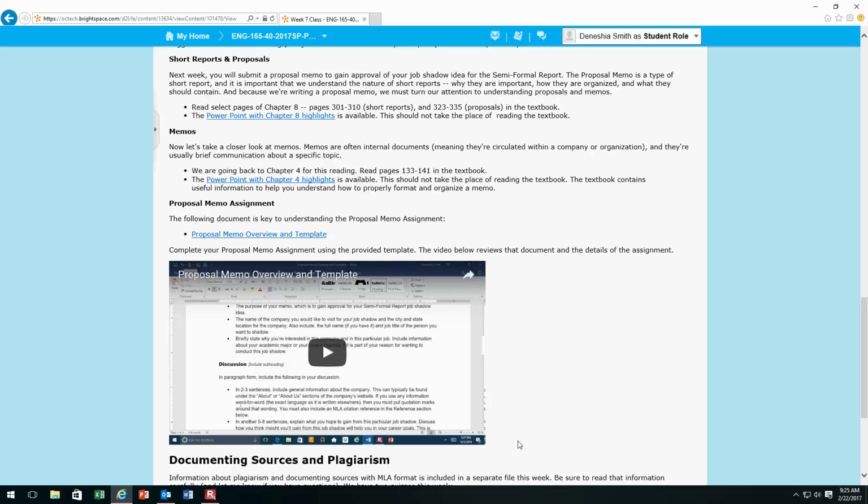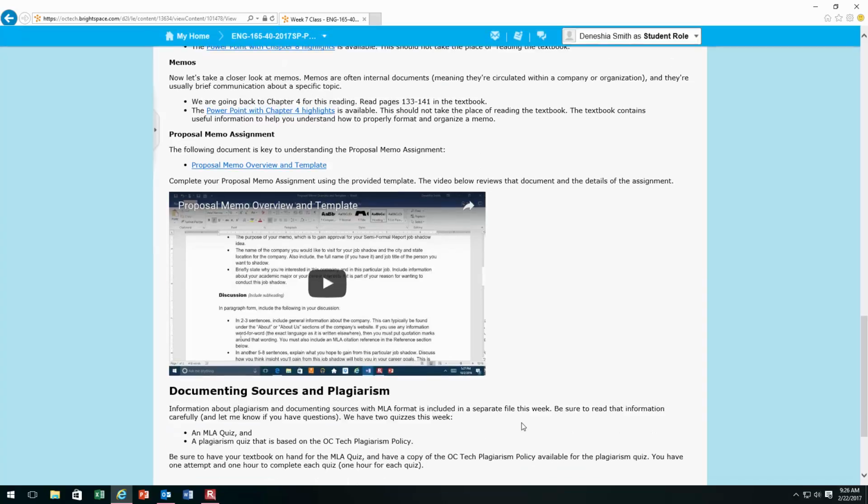But before you can begin any work on the long report, the semi-formal report, you have to submit a proposal memo to gain approval for your idea. And so what you'll be doing is completing a job shadow. It has to be done this semester, and you have to make sure that whatever idea you have for your job shadow, you submit it to me as a proposal memo.